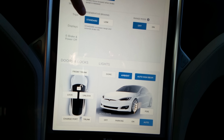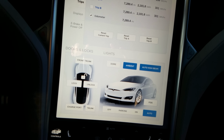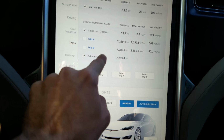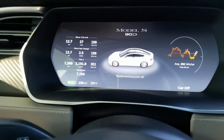Regenerative brake standard, yep, that all looks the same. Here's where you can choose which trip you want up here. So if we do this, okay, this is where it is now: since last charge and odometer. So up there, that's what's displaying. When I click to show trip A, it adds trip A up there.